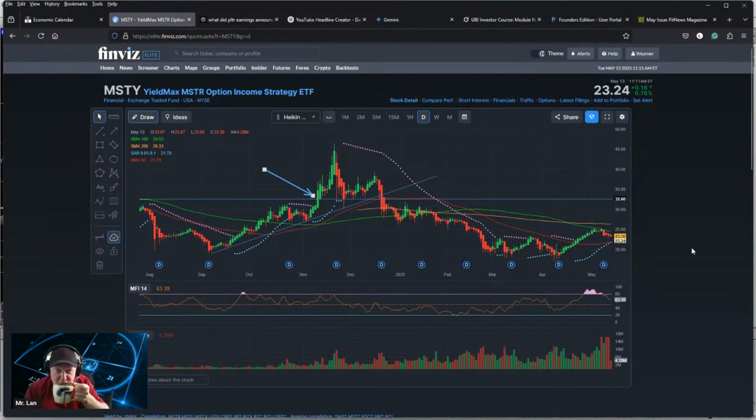All right, so there it is. That's where I got in. And so I got in right there. Actually, I got in here and then added a little bit more. Actually, I just think I put it all in at once. And then it went like that. But it shows that I'm down, but I'm not actually down because my dividends were huge, like my hands, huge. And so I'm making money hand over fist on that one, believe it or not. Lots and lots of money.